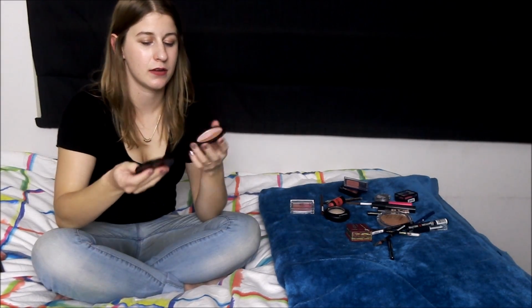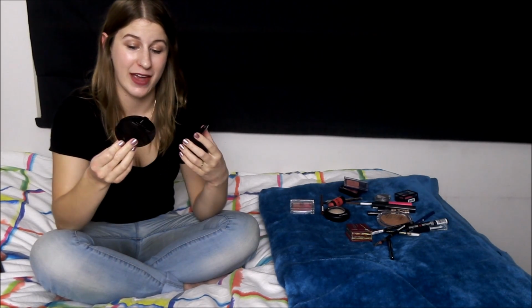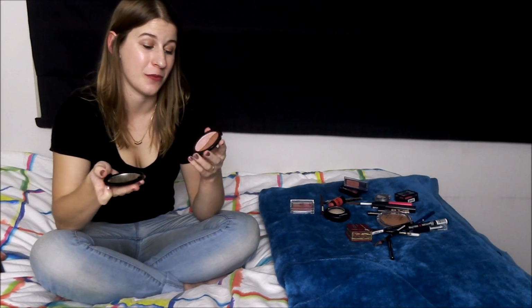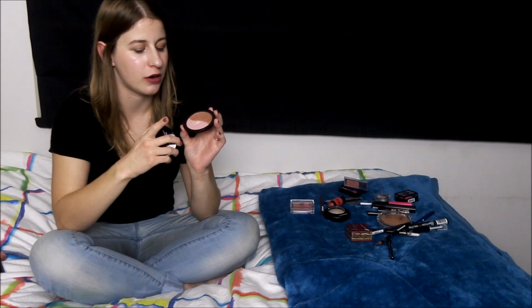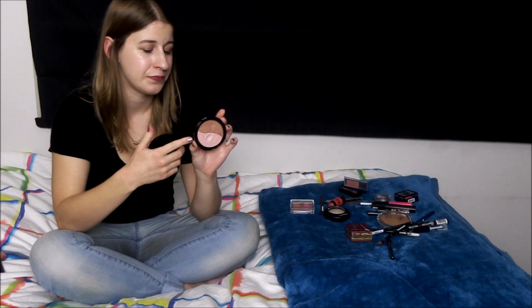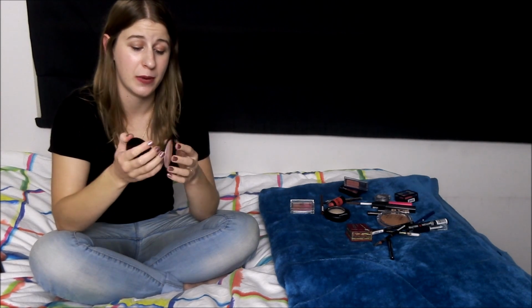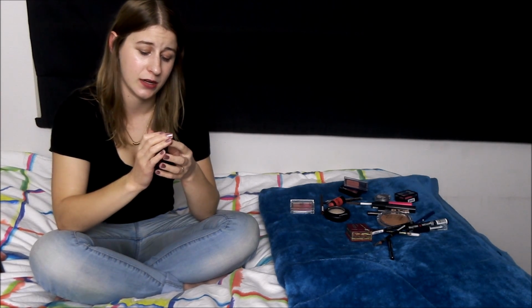I think I've broken the packaging on this Nature Duo. This was in my project pan last year. I used it every day straight for like 4 months and the packaging finally gave out just from being opened so many times. But I can still close it, it's just when I open it the lid just comes right off. I have hit pan on the lighter shade, which I can kind of use as a highlighter. I think I'm going to keep it because I do really like this product.